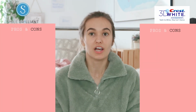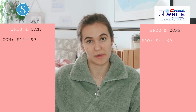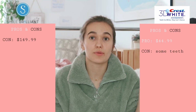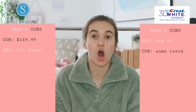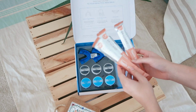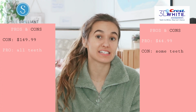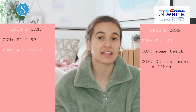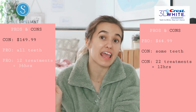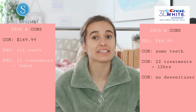I'm not gonna compare the pros and cons, okay? So let me scoot back enough so I can edit on the screen my 2 columns here. Pro of Crest whitening strips is cheaper. Con, it's more expensive. Con is that the whitening strips do not access all the teeth. Pro, it accesses all parts of the teeth. In these, you get 3 of the whitening syringes, and each syringe has about 4 uses. Crest whitening strips you can only keep in 30 minutes, but Smile Brilliant, you can keep it in for up to 3 hours.